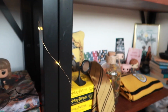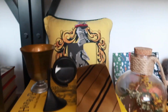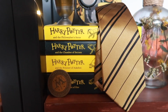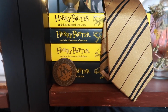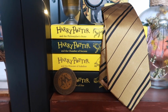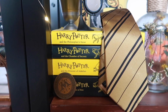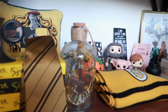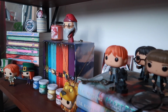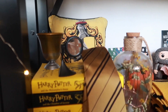And let's move over to the other side. So this is kind of my Hufflepuff area. I have a little pillow back there. I have the first 4 house books. I've decided not to purchase the rest of the series because I don't feel I need them, and I do not want to actually spend my money on any of the items. So like I said, pretty much everything here, except for the original Dutch books, is bought secondhand from people. So yeah, just wanted to mention that.